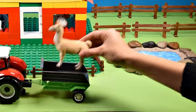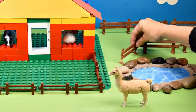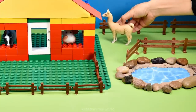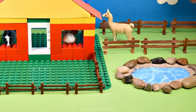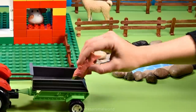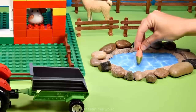It's a llama. Okay, let's put the llama back here inside this fence. Did you know llamas can grow up to 6 feet tall? Wow! Oh, who's the tractor bringing in now? It's a fish! Okay, let's pop the fish in the pond so it can have a swim.